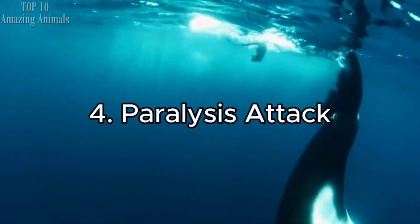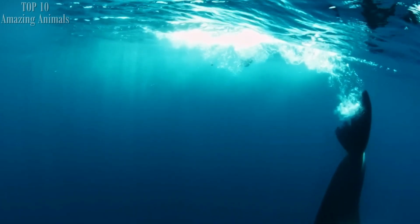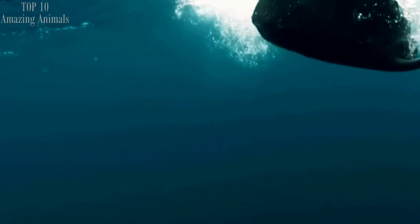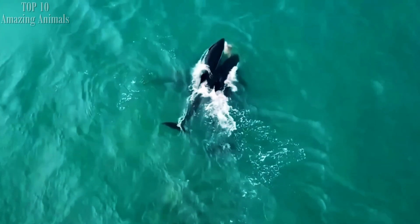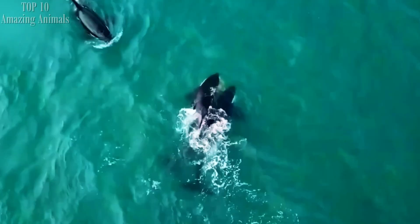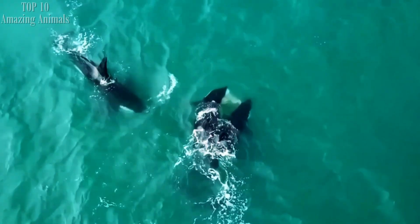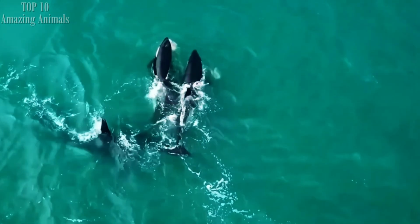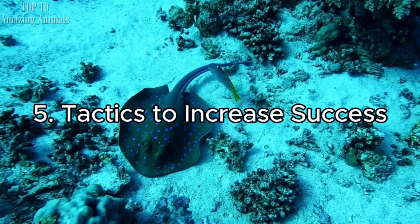4. Paralysis attack. The goal of the tail slap is to paralyze or stun the prey. For stingrays, a powerful tail slap can shock and disable the prey, rendering it defenseless. After the prey is stunned or disoriented, the killer whale can easily approach and capture it. 5. Tactics to increase success.